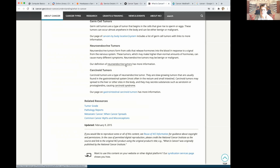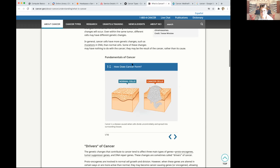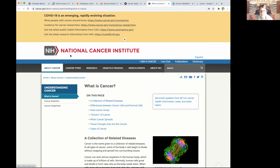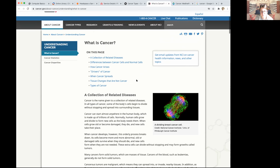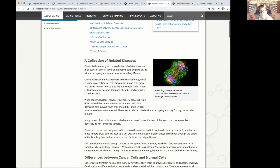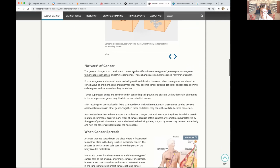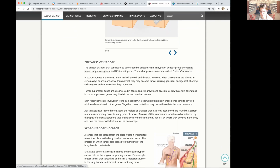So here we got cancer.gov. This is a government website, the National Cancer Institute. It's the National Institute of Health information. And what is cancer? Okay, I'm sure they're going to know what they're talking about. You can get email updates if you need to. You can sign up for a newsletter. I'm going to scroll down. I want to see, you know, what do they have here?